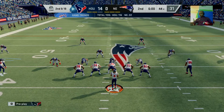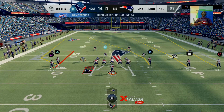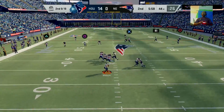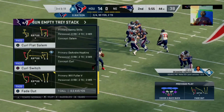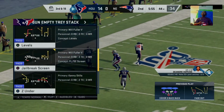Sacks a growing theme in this first half. This is 2nd and long. Watson. And this is going to wind up incomplete. The coverage there too strong on the deep ball, and now they face a 3rd down.